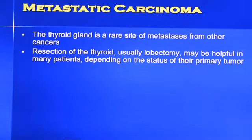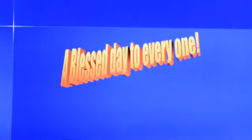Metastatic carcinoma, the thyroid gland is a rare site. Although if there is a metastasis, resection of the thyroid, usually lobectomy, may be helpful. It depends on the status of the primary tumor. So that's all for thyroid.